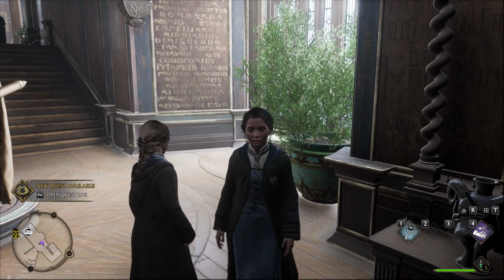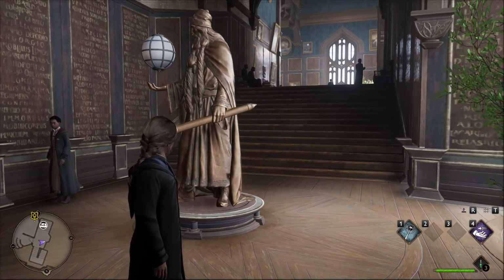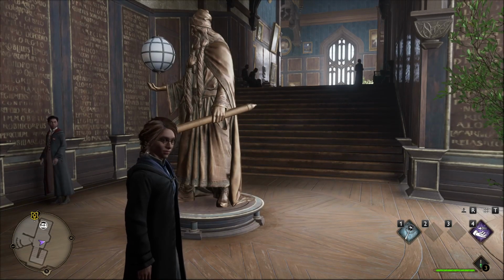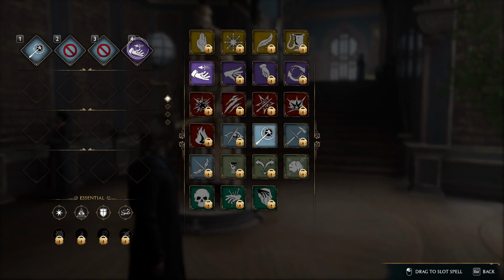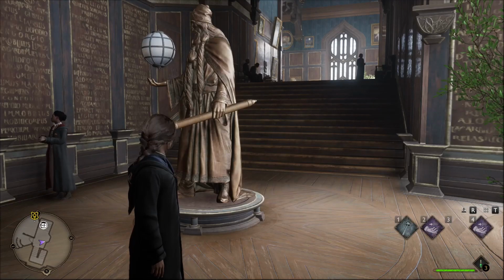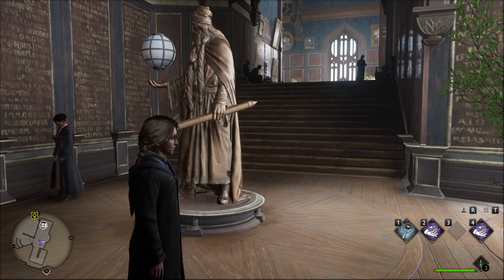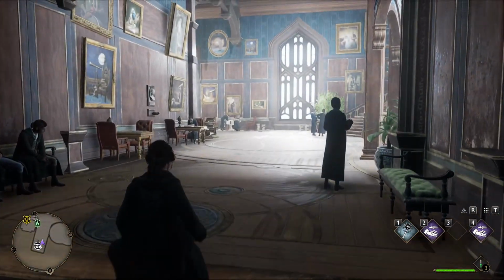Okay, that was a very brief conversation, but sure. Okay, so we have, let me see what, R is Revelio. What is T? Oh. So I can do this. I'm gonna do that because I'd like to have them closer together. Okay. It looks like there's a chest up there. Let's go up there and see what's in this chest.